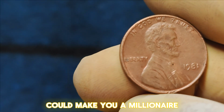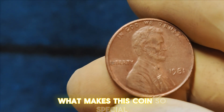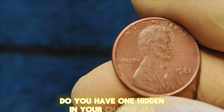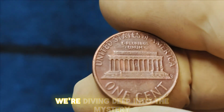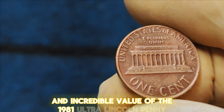Could make you a millionaire. But how is this possible? What makes this coin so special? And most importantly, do you have one hidden in your change jar? Stick around, because in this video, we're diving deep into the mystery, history, and incredible value of the 1981 Ultra Lincoln penny.